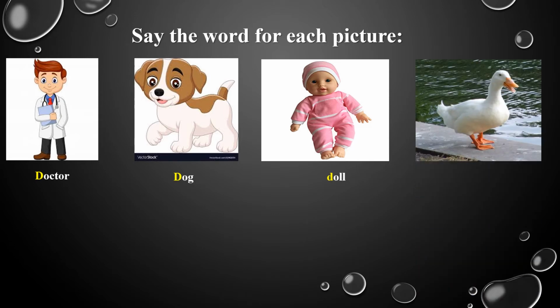And finally, let's take a look at the last picture. It's a beautiful animal that swims in a lake. What's this animal? Excellent! It's a duck.